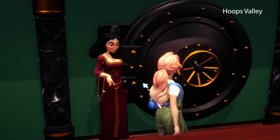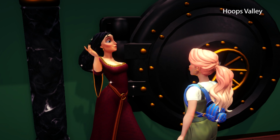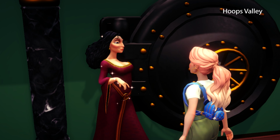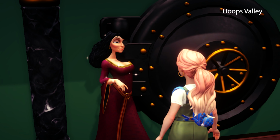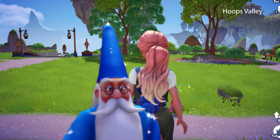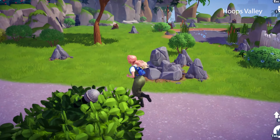Hello, Snickerhoops, now I'm going to need your help getting the sunstone from Scrooge McDuck. And for that, you'll have to go down to the beach, right next to the cave where you found Ursula. Okay, Snicker Squad, these quests from Mother Gothel were not in our plans for today, but we've got to do them.